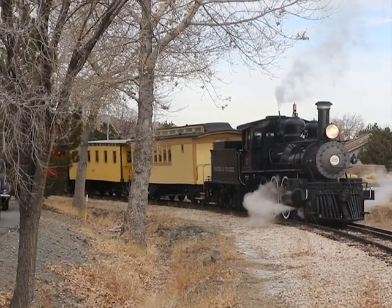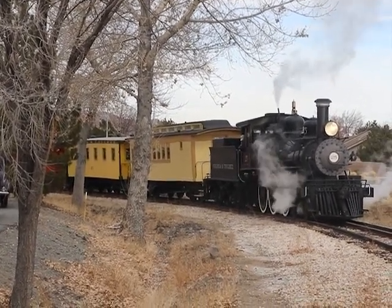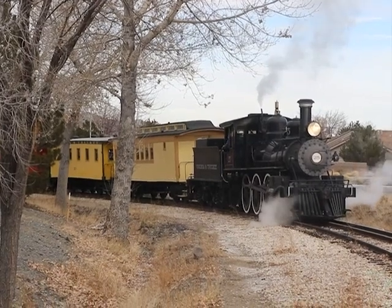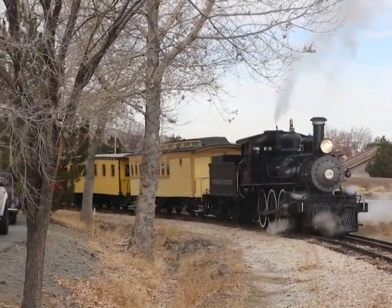For this holiday season, it is pulling a number of very old coaches and a caboose. The museum is operating this as a holiday train. And can you think of anything happier than a train under the tree? Well, there is riding one.